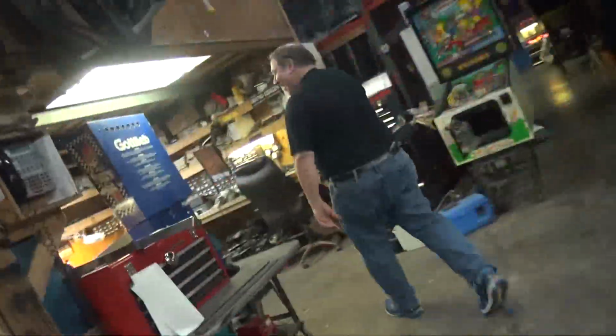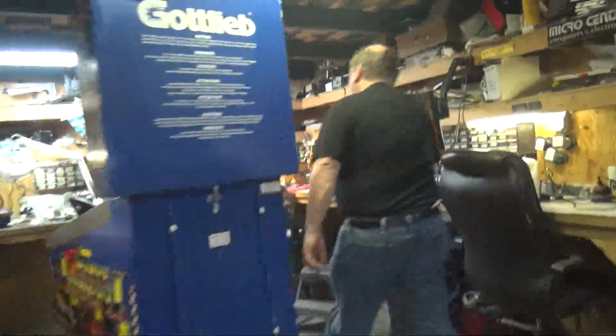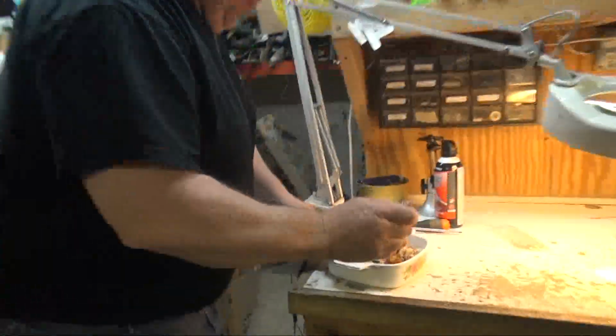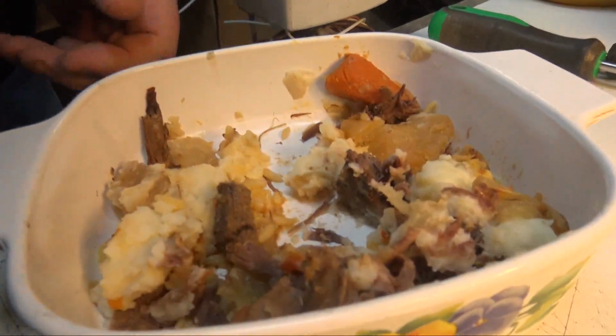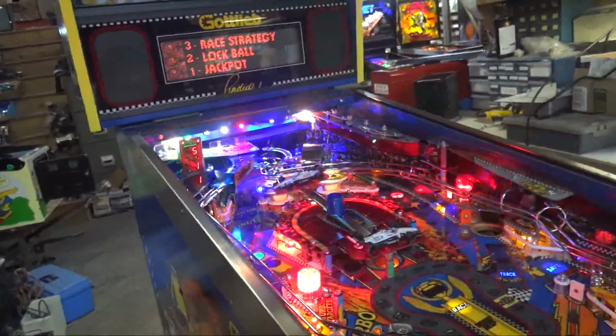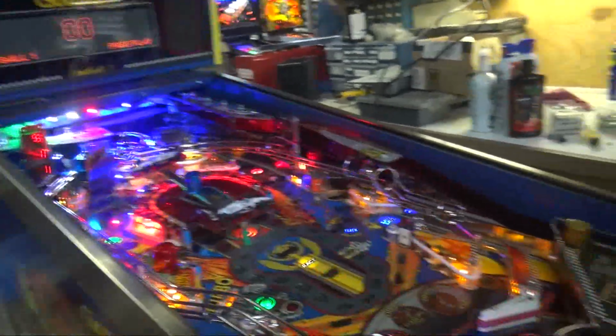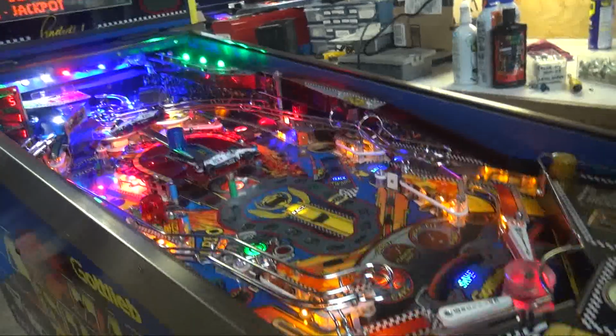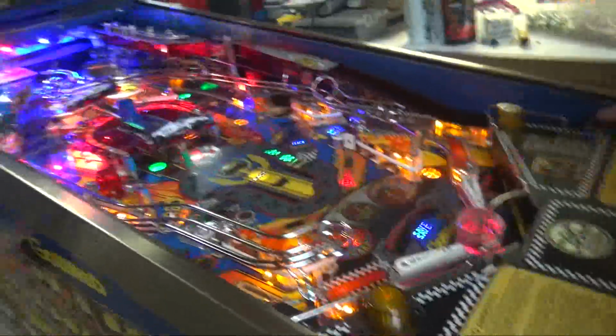Do something other than eat that food all night. Well, I'm in the process of eating my lunch. They spin either way. It's up. Oh, we had one extra ball. I forgot we left one extra.